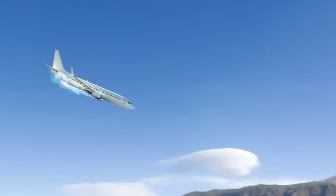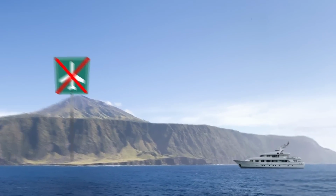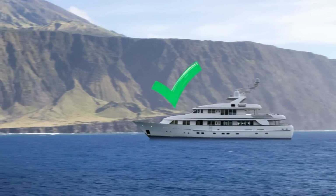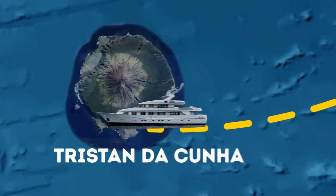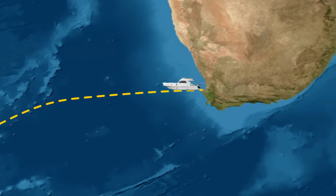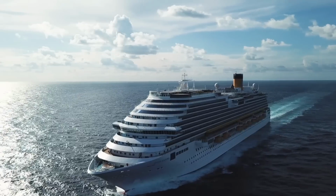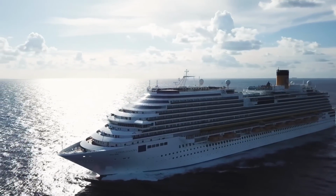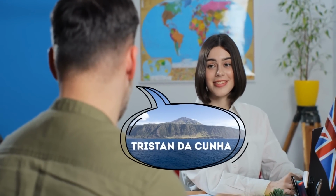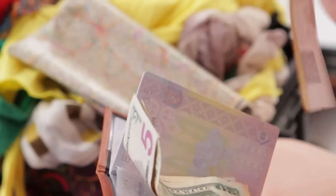Getting there is quite an adventure. There are no airports on the island, which means your journey will be primarily by sea. Typically, it requires a days-long voyage from South Africa. Only 3 ships regularly service the island, with fewer than a dozen trips each year. Some cruise lines may include it in their itineraries, but travel arrangements must be made well in advance, due to limited berths available on the ship from Cape Town. And you'll also need landing permission.